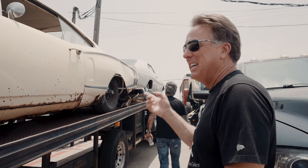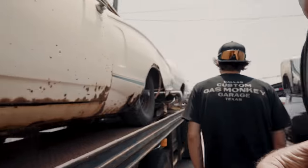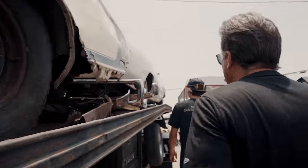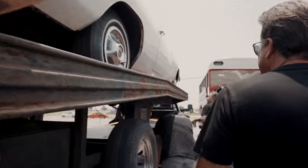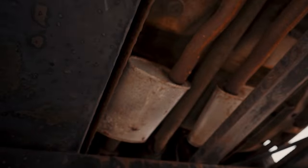All right, Chase, I want you to get under the trailer and look at the floors in that '68 Charger. Look at the rear rail, look at all the areas that are always rusty. This came from Rockford, too, right? It was in the guy's garage, though. He said it was never in the snow or never in the salt. Wow. That's just the salt from the air. That's just surface rust. Incredibly solid.